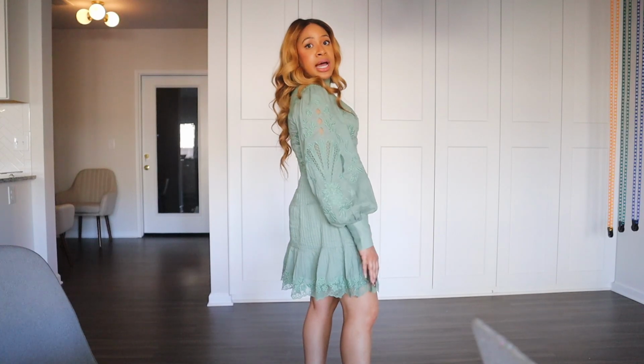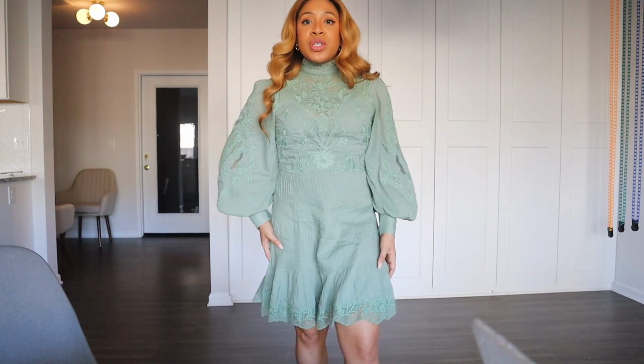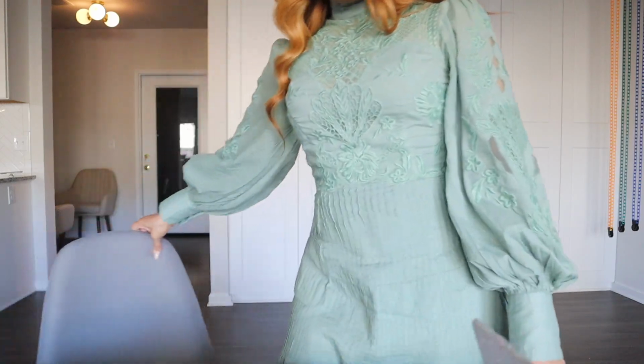I got it in a size, what did I get it in? This is a medium, and I'm glad I did. I'm usually like a 4 or 6, and I ended up getting it in a medium just because I wanted to make sure I wasn't squeezed in it. And I think I made the right choice. I can sit in it, I could eat in it, I could walk and talk because I was standing up and presenting during the meeting, and I really love the color of it. And they even have a top version of this, which is also gorgeous. But you know me, I'd rather dress it up and all of that.